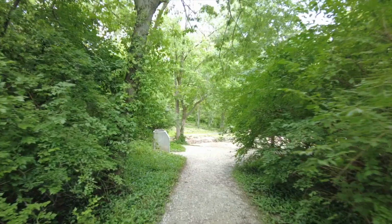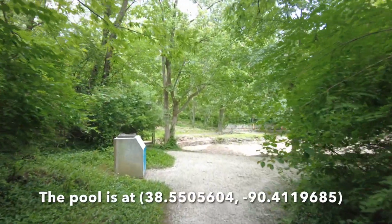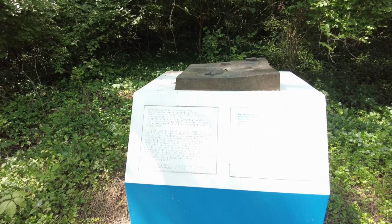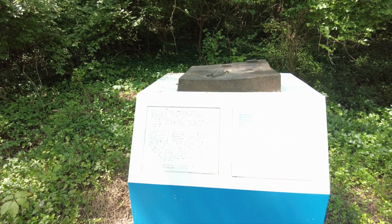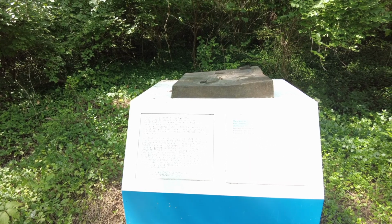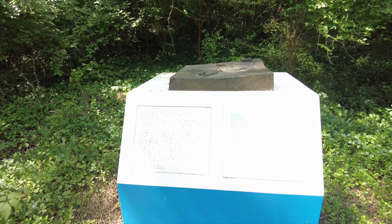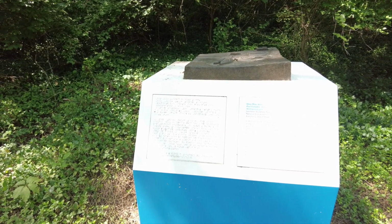And then here's the pool. I'm sure when it was still operational, it was a lot easier to access. But as of now, that's the way to the pool. At the entrance of the sculpture is this little informational sign, complete with a 3D model of the sculpture. All the sculptures have this. It also has a little bit of the history of the pool.